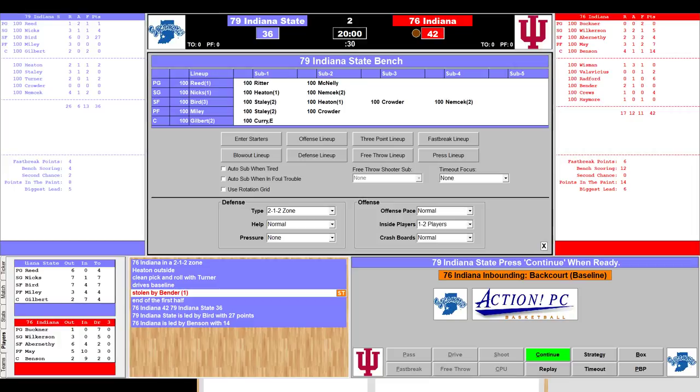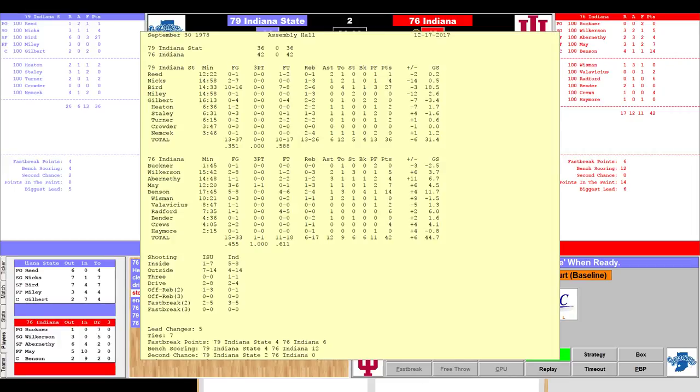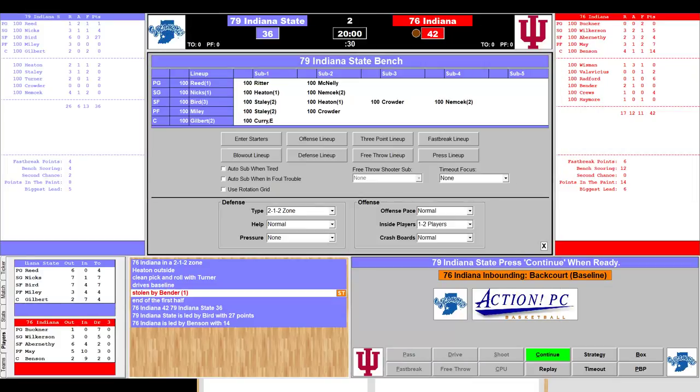On the court for the Sycamores, Reed at point guard, Nix at shooting guard, Bird at small forward, who has 27 points, 6 rebounds, and 3 fouls, so he is in a bit of difficulty. Miley at power forward, and Gilbert at center. Gilbert has missed, I believe, 4 free throws, and that is a big issue here down the stretch for the Sycamores.